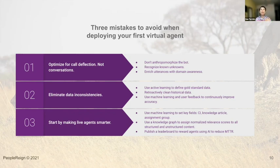Number two, everybody brings messy, inconsistent, incomplete data to the start of their journey. Don't be intimidated. A big part of what a system of intelligence like PeopleReign does is helps you find representative examples where the data is inconsistent, and it will give you what we call active learning tasks. It will then retroactively use the output of your tasks to clean your historical data. So as important as the dialogue management is being able to make sure your data hygiene is maintained. And the benefit of a system of intelligence is that the quality of your data is maintained automatically once you accept these active learning tasks.